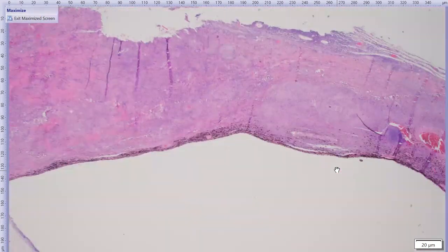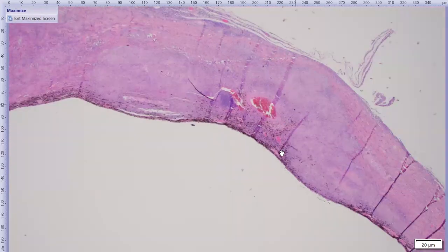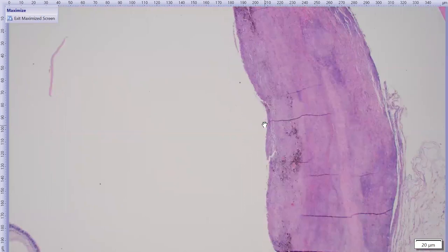Just to move back a little bit and show you how extensive it was in this case, you can see how the sclera is just pretty much effaced by this inflammation. Here we're picking up some relatively more normal sclera. And also the inflammation extends right into the uveal tract, which is why we were seeing those off-white plaques in the gross photo. So you can see it here.